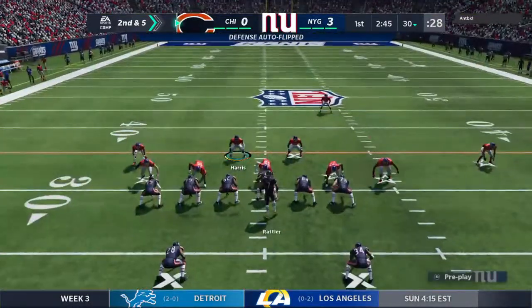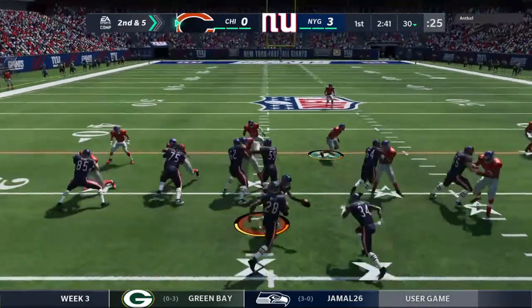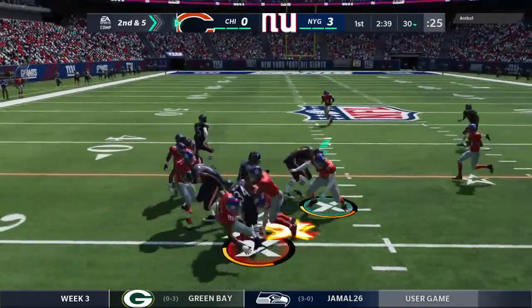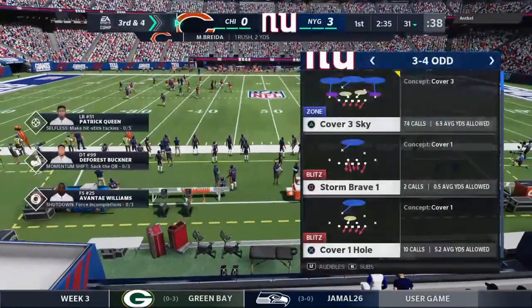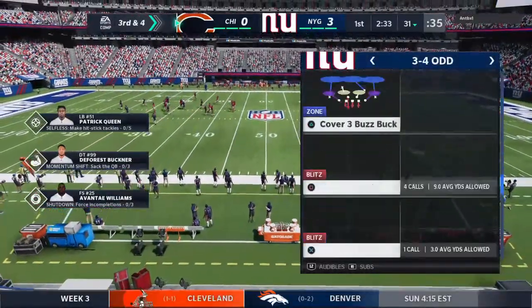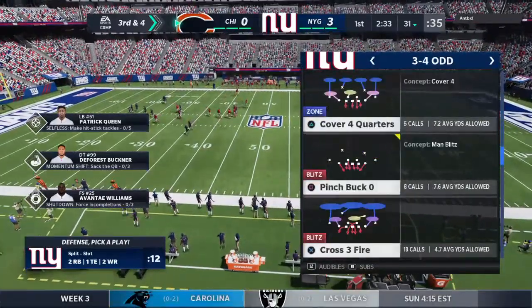After the pickup of 5, here's 2nd and 5. They'll run for the first time here with Matt Breida. He works his way forward for a couple up past the 30. He's brought down at the 31. A 2-yard gain on the play. And it's 3rd down.